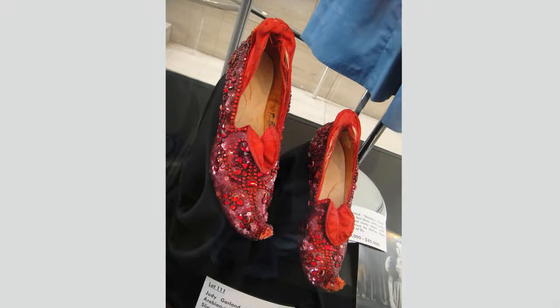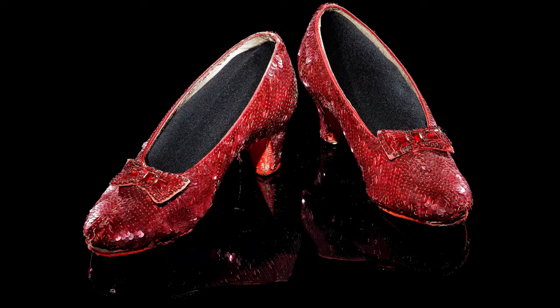MGM's chief costume designer, Gilbert Adrian, was put in charge of making the shoes. He had two prototype styles, one of them being the Arabian test shoe, which looked more like something you would see on an elf with a curled up toe. The second style was known as the Bugle Beads shoe, and that was the style that they ultimately went with. The only changes made to this style was the fact that they used sequins instead of bugle beads, and a bow was added as a finishing touch.